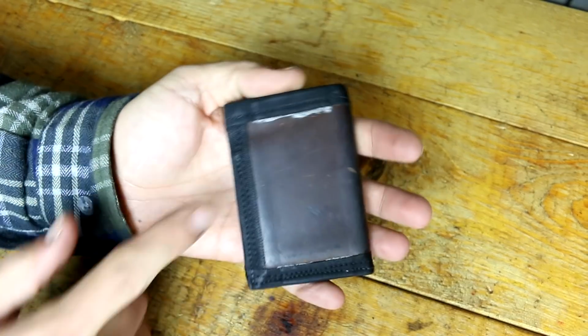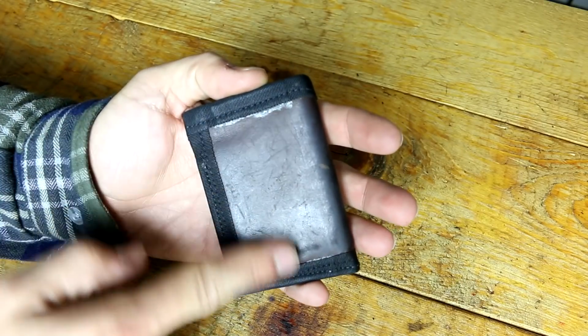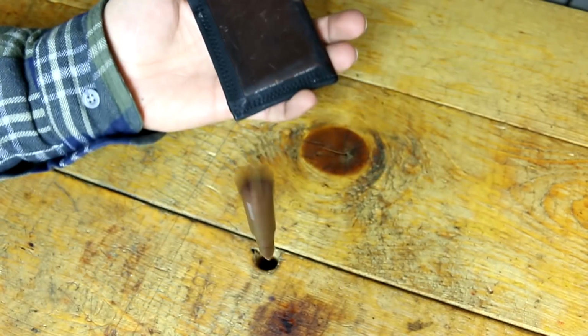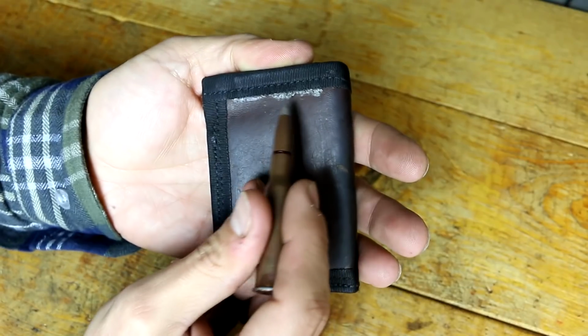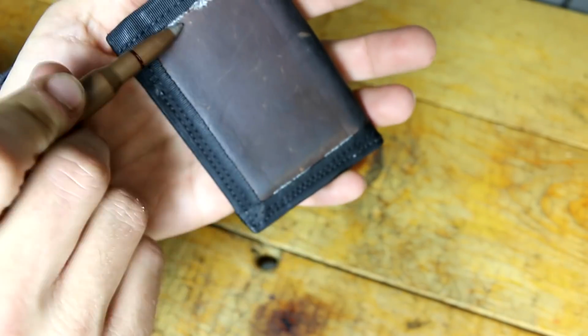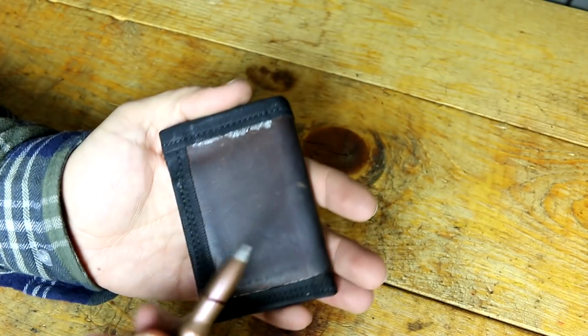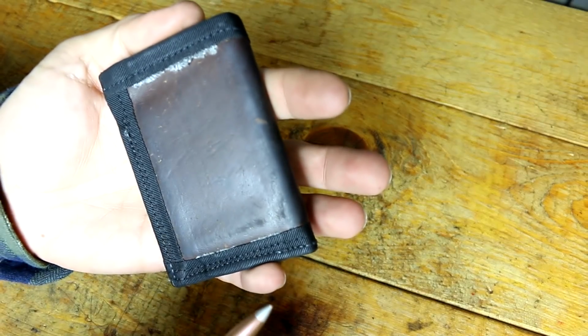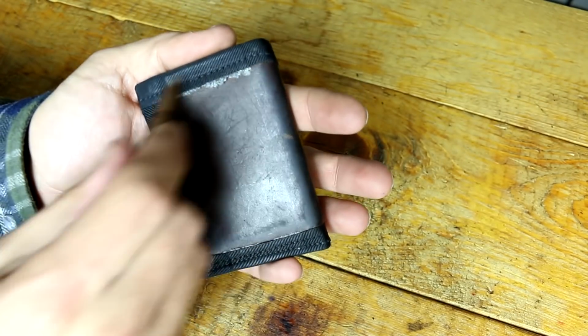Now, originally this thing at one point had an elastic band back here that went all the way from front and back. You can see a little bit of the remnants of the elastic band right there, and it went all the way from front to back, or from top to bottom. And eventually that stretches out. It became a cumbersome thing, and I never used it anyway, so I just cut it off.